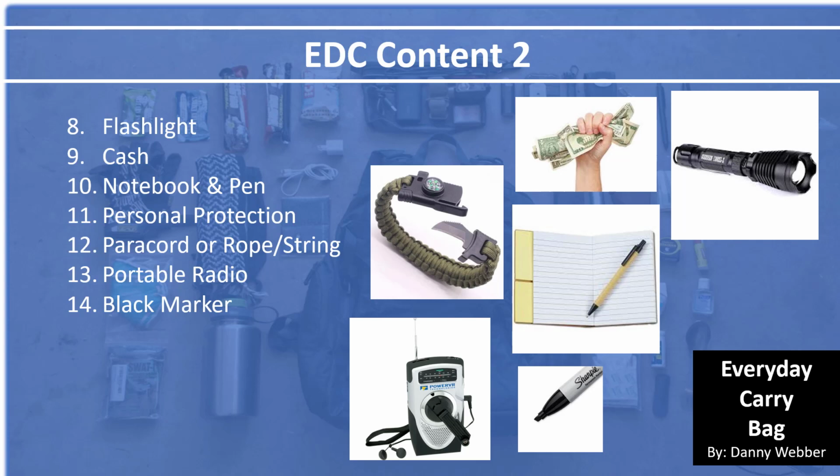Notebook and pen and marker, I like those because if you need to leave your vehicle, your car breaks down on the side of the road, you say, okay, I'm going to get out and walk a couple miles to the next gas station. You would want to write a note and put it on your dashboard that says, left vehicle, walked straight forward towards next gas station. I will not leave the road. If I do, I will not go further than 10 to 15 meters in either direction. If I do leave the road, just some type of note.